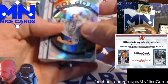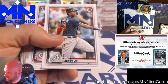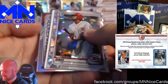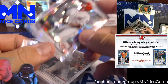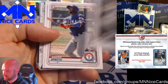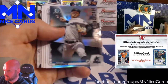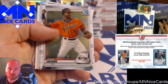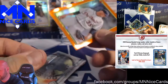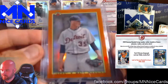Alright, keep going here. There's a Jarred Kelenic, Matt Manning, Glenn Otto, Hill Jr., Bryce Turang. Here's a Reese Hinds. That's an atomic refractor, not numbered, for the Reds. Dustin May, Ronnie Mauricio, Yamamoto, Luciano, Cameron. Here's a Matt Manning orange, numbered to 25, one of Steve's and the Tigers. Matt Manning insert, numbered to 25.